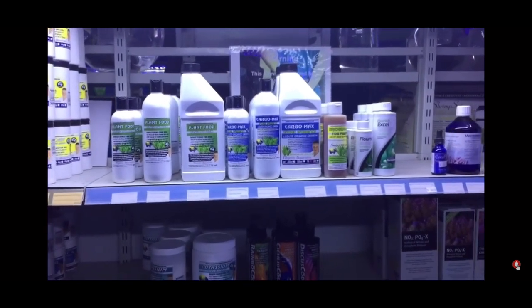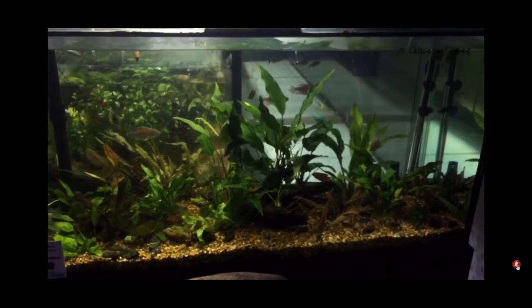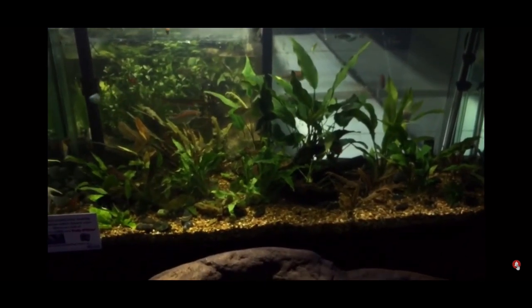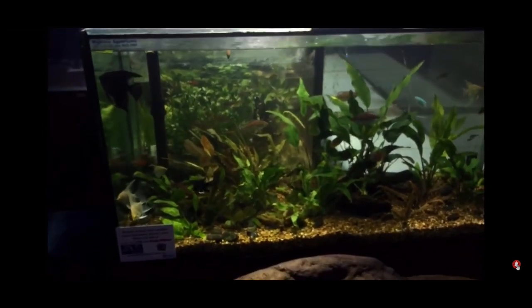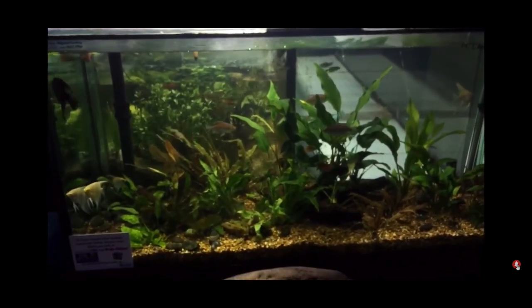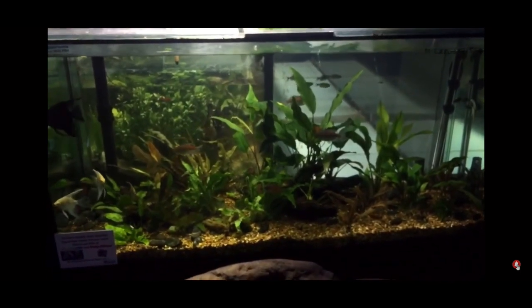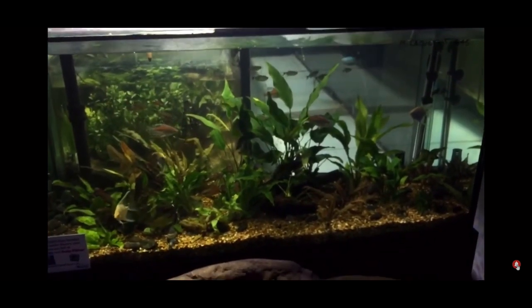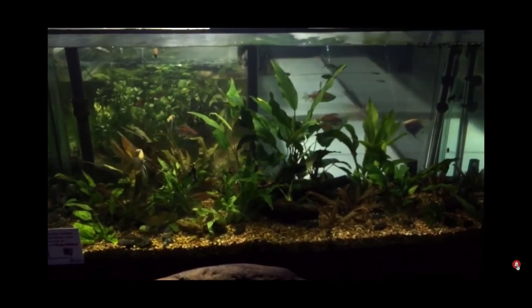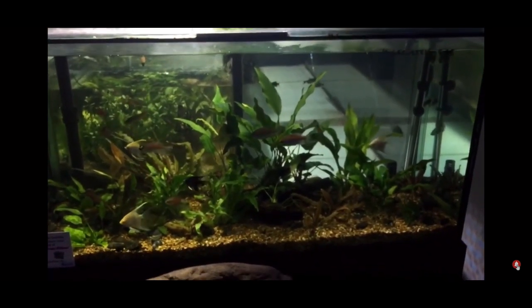But other than that, you just let your plants tell you, because if your plants are doing well and your plants are growing and you're happy with your plants, then there's nothing broken and there's nothing for you to fix. On the other hand, if your plants are not doing well and you're not happy with the growth and color and health of your plants, then the things to look into is what light have you got, how often are the lights on, what CO2 are you offering, how often are you offering it, how much are you offering, and what fertilizer are you offering, and how much are you offering, and what fish are in the tank.